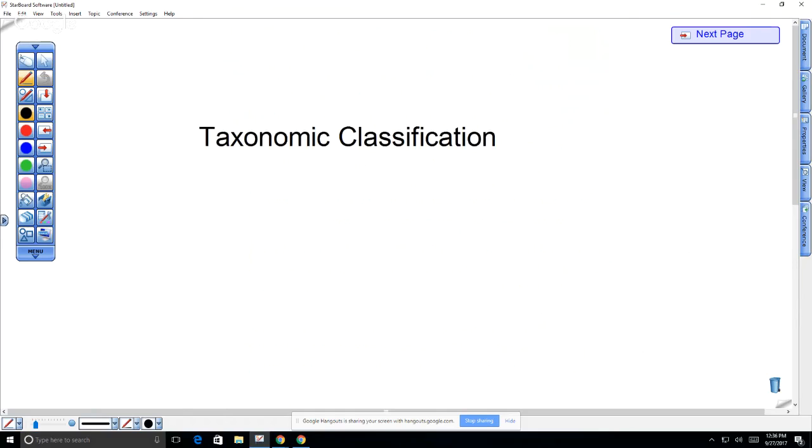Okay, so the last thing that we're going to talk about in chapter one is the taxonomic classification of life. And so this is a hierarchy, which means that this classification scheme starts really big and then it narrows down to the specific. Okay. So when we look at the biggest classification, we have what is called the domain, right? So in our domain is Eukarya. I think that's how I spelled it. Anyway, so this refers to the fact that we are eukaryotic organisms.